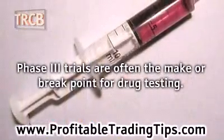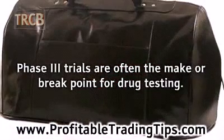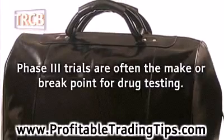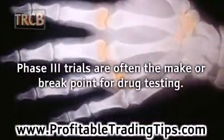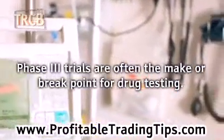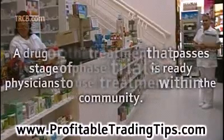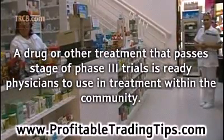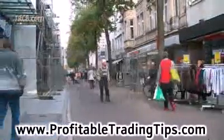Phase 3 trials are often a make or break point for drug testing. These are the definitive assessment of how well a drug performs in comparison to the current treatment of choice for a medical condition. These trials are carried out at several medical centers at a time and may take a year or more to finish. A drug or other treatment that passes stage or phase 3 trials is ready for physicians to use in treatment within the community.